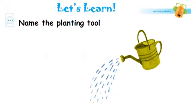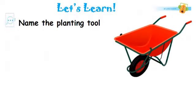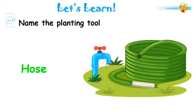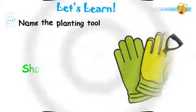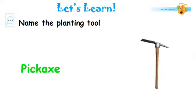Let's name the planting tools. Watering can. This is a wheelbarrow. This is a hose. This is a rake. This is a shovel. These are gloves. This is a pickaxe.